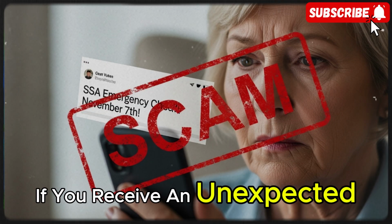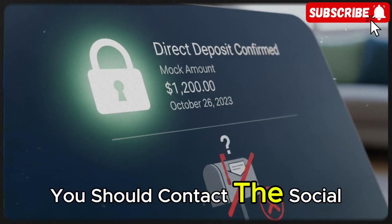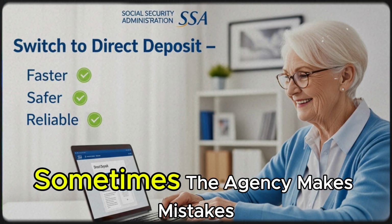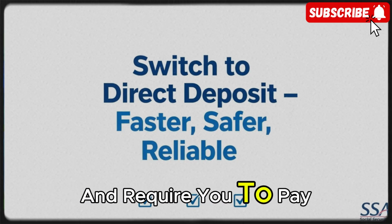If you receive an unexpected deposit that's larger than your usual benefit amount, and you didn't receive a notice explaining it, you should contact the Social Security Administration directly to find out what's going on. Sometimes the agency makes mistakes, and if they accidentally overpay you, they will eventually discover the error and require you to pay the money back.